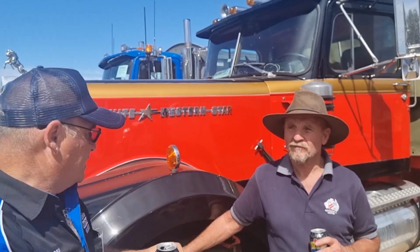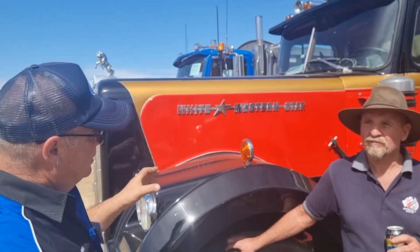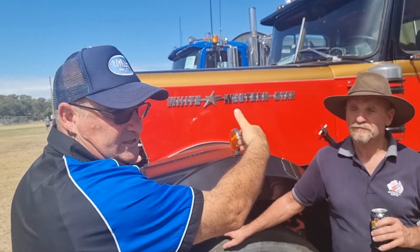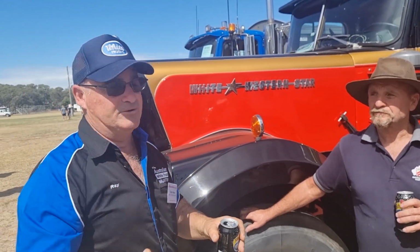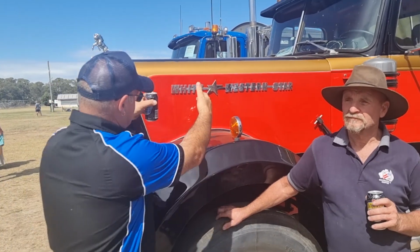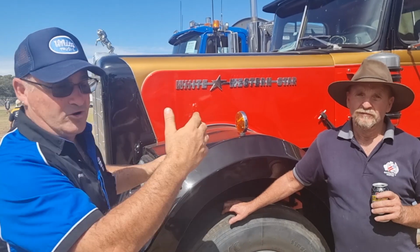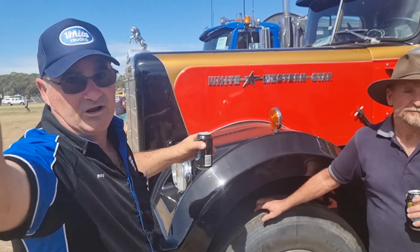Anyway, White then also wanted to get into the Western market of America, where Kenworth and Freightliner were being built. So White developed a White 4000, modified it subtly, and changed the headlight mounts and the grille. The bonnet was extended a little bit more, and nicknamed it the Westerner, hence White Western Star. That's how it all happened. And then from there on, the Western Star trucks kept on going.